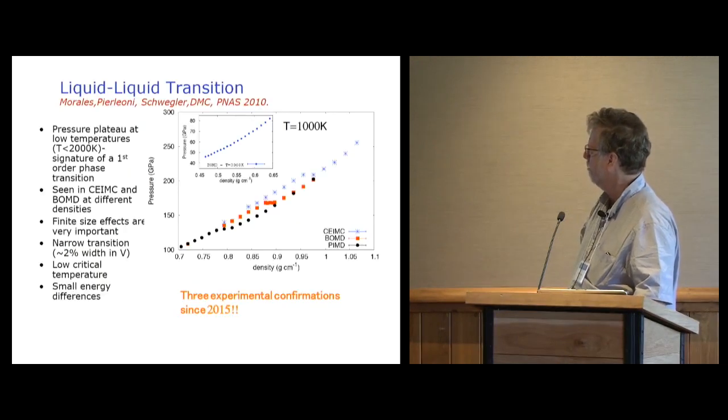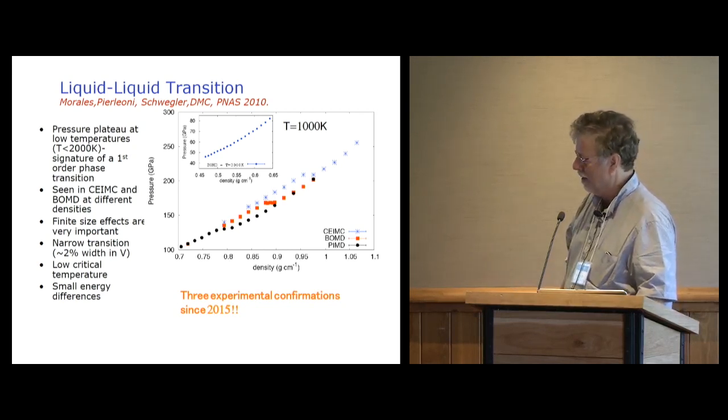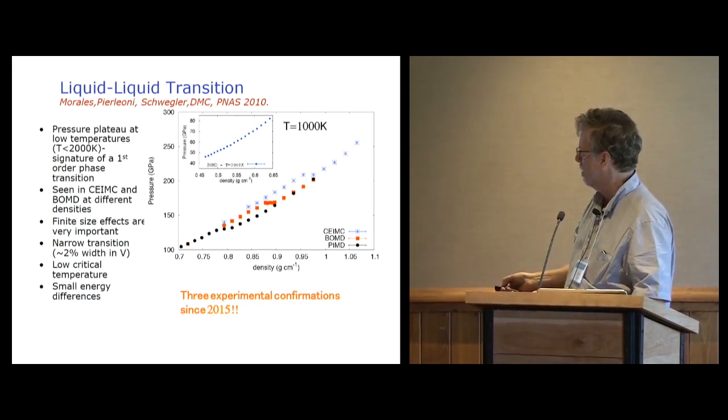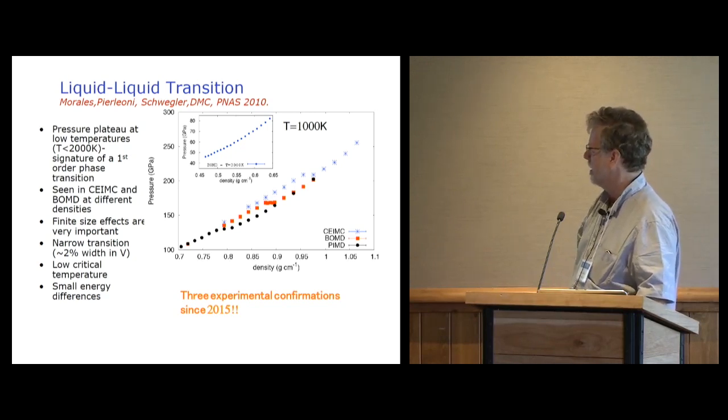So in 2010, this was before Blue Waters, we actually predicted that the transition, this little plateau here, is our prediction of where the transition occurs. And I think for the first time we made reliable calculations of where liquid hydrogen goes from a molecular to an atomic phase. And what's shown here are 3 different calculations using density functional theory and using quantum Monte Carlo, and they all show the plateau, albeit at different densities and pressures.